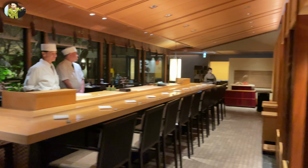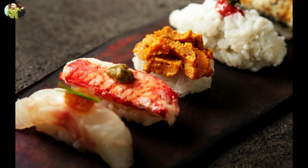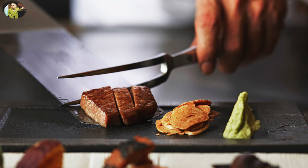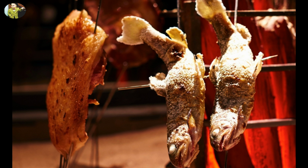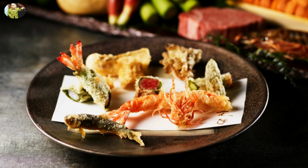Hanagatami, you have your choice of kaiseki, sushi, teppanyaki, or sumibiyaki. And the tempura has also been awarded one Michelin star.